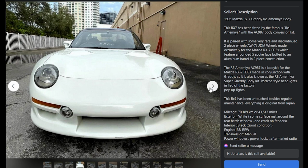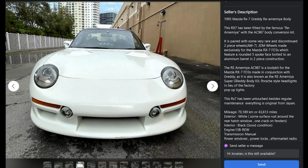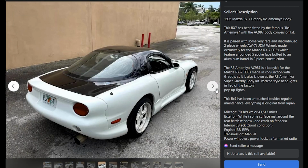This car looks, dude. Whoops, I guess you can't say that. This car looks stupid. This car straight up looks stupid. This was a terrible idea. And then the back, oh my god. Oh, I don't even know. It's so ugly. It's so ugly.